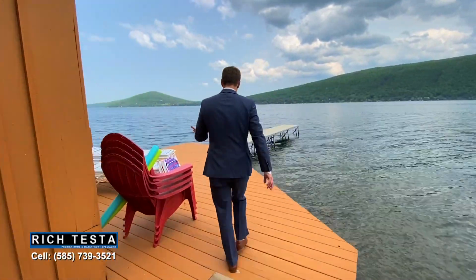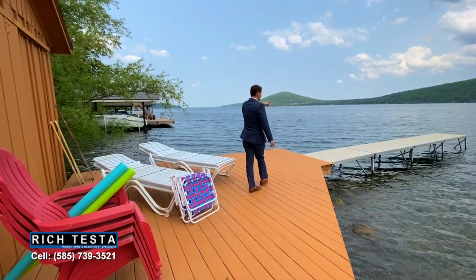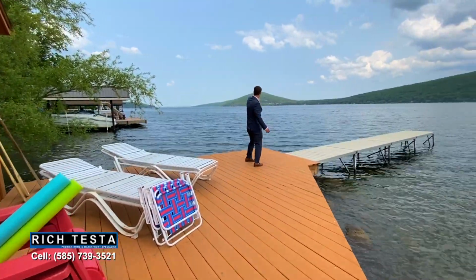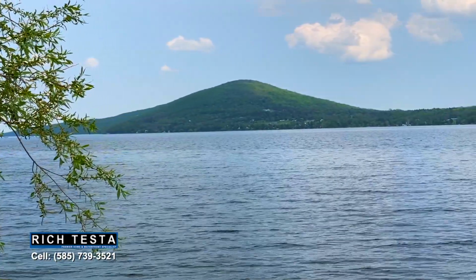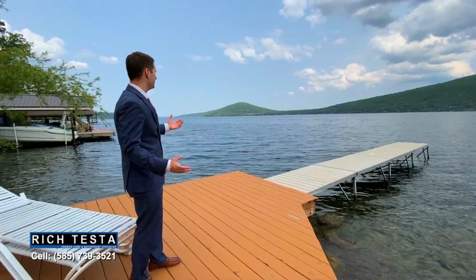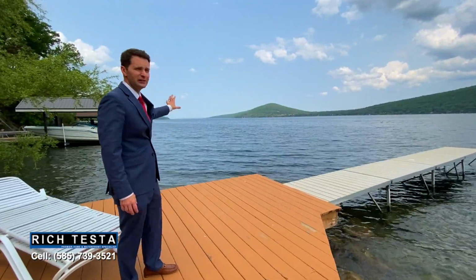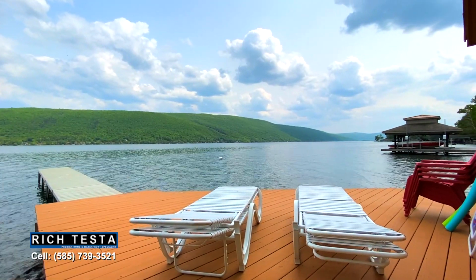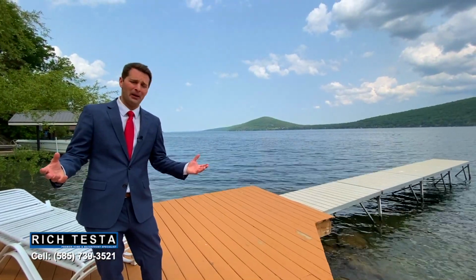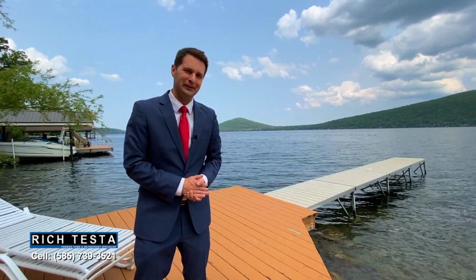And then here, when you come out, you have another additional deck here, a dock going out, and then your backdrop is actually Bear Hill, which is a very focal point on Canandaigua Lake. And then you do have Whaleback as well. So as you can see, the backdrop here and the views are absolutely phenomenal. And then if you do really want to amp up the day, rent a boat or bring your boat and put it right on the buoy.